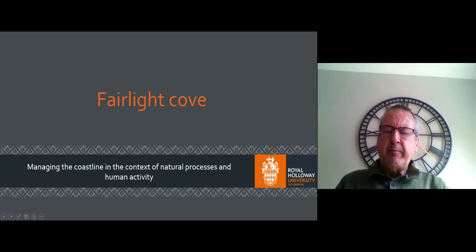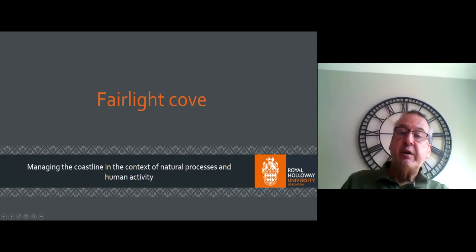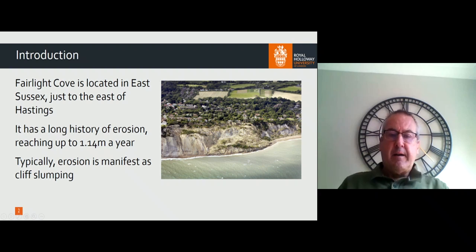What I want to do today is to present you some ideas about coastal management, looking into the issues that are typically faced along a coastline which is defended, but the implications of those defenses might not be readily obvious. The talk is going to be based on a case study from Fairlight Cove, which is a village on top of a cliff just to the east of Hastings in East Sussex. The information I will be presenting is linked to some research that a student of mine carried out back in 2011.